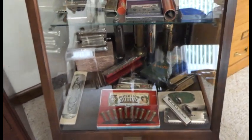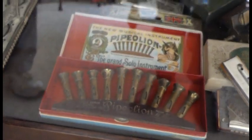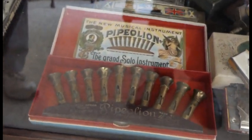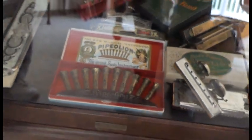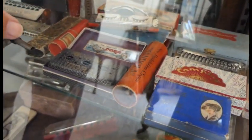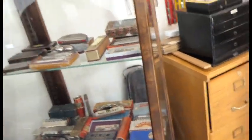This is an interesting one, the Pipolian. It was made in about 1914. It was a total failure, and I've seen them go for as much as $2,500. The Pipolian right down in the middle. There's a set of Songbirds. They're just diatonics, nothing special. But a lot of these are very interesting. This one looks like it's made out of a toilet paper roll. Mandolin, I've got another one of those. But some of them I have are very old.